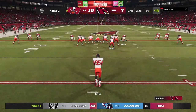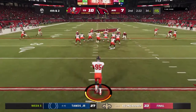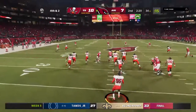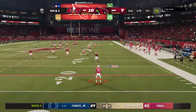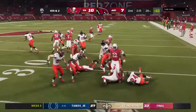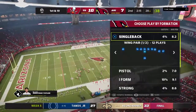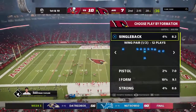Here's Bradley Pinion now as he'll punt it away for the 2nd time. On the return is Peterson. Just a net of 34 there following a punt of 44 yards. And out will come the offense as they take over.